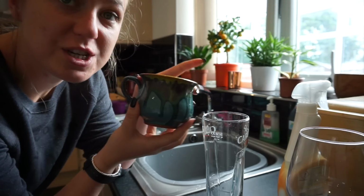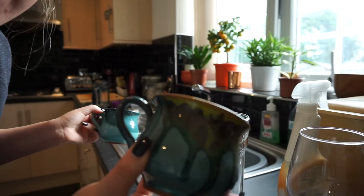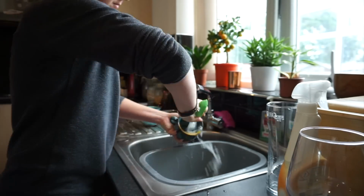I actually get a lot of questions about these mugs, and I picked them up in Hanya, in a little pottery shop. They are very unique, all hand painted and beautiful. But yeah, Hanya in Greece.